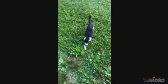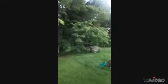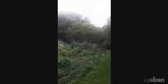This is a view from my back door. Buddy Hendrix. This is our farm. It's about 45 acres, here in northern Park County, on a foggy morning.